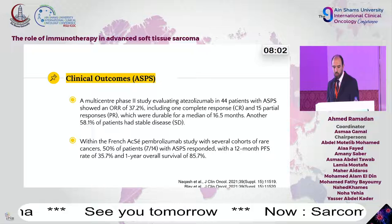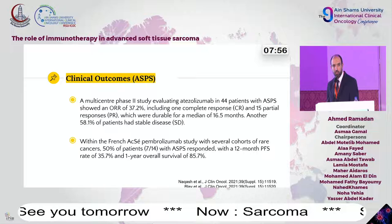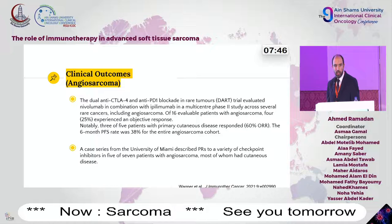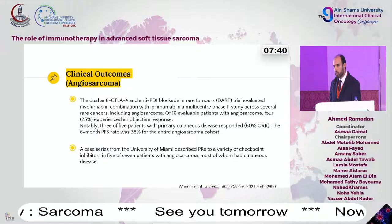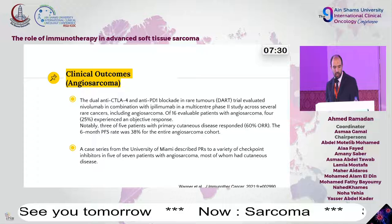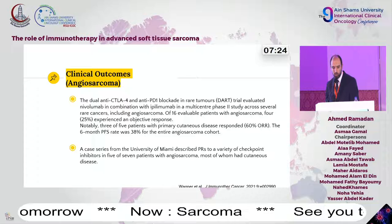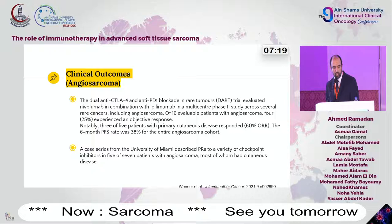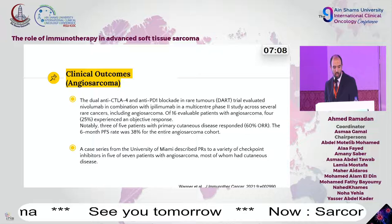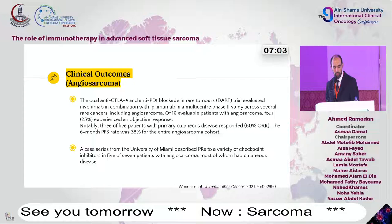Another large French trial included several cohorts of rare cancers, and they gave pembrolizumab to these patients. The response rate was about 50%. This means that this type of rare sarcoma responded well to immunotherapy. Another trial tried to look at other histologies, like angiosarcoma. We know angiosarcoma is a rare soft tissue sarcoma subtype, but it shows a better response to immunotherapy compared to other types of soft tissue sarcomas. The DART trial was also a basket trial including multiple sites of rare cancers. They included about 16 patients with angiosarcoma, the response rate approached 60% in this trial, and the 6-month PFS approached 40%. And another case series from Miami found partial response in 5 out of 7 patients with angiosarcoma, especially those with cutaneous angiosarcoma.